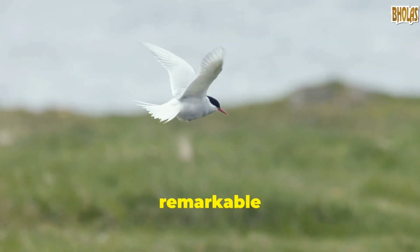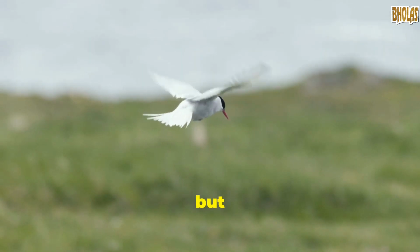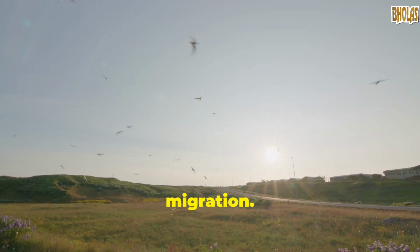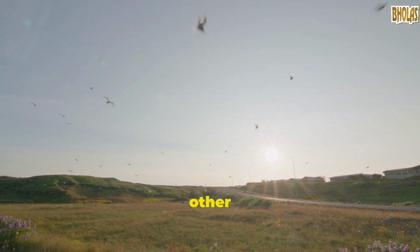The Arctic tern is a remarkable bird. It is a small bird, but it is a mighty traveler. This bird is known for its incredible migration. The Arctic tern sees more daylight than any other creature.